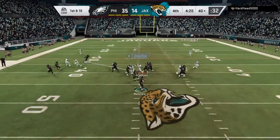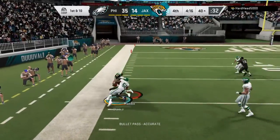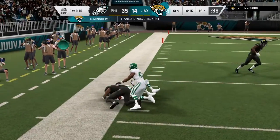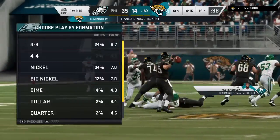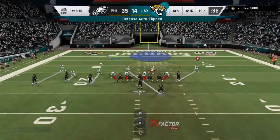Trying to shake off the interception from the last drive. He'll look to throw. That one complete. He finds Shark. A good pickup there, 21 yards.